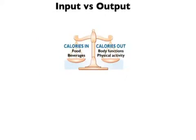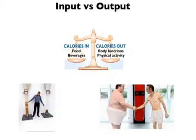Although we need a balanced diet, the quantity we need, the input, relates to how much exercise we do, the output. Health problems can occur if we eat too much in relation to the amount of activity we do. Therefore we can become overweight. Or if we eat too little in relation to the amount of activity we do, we can become underweight.